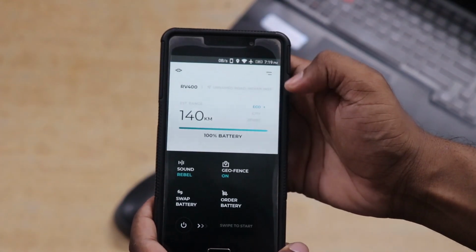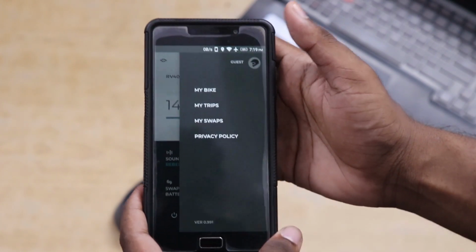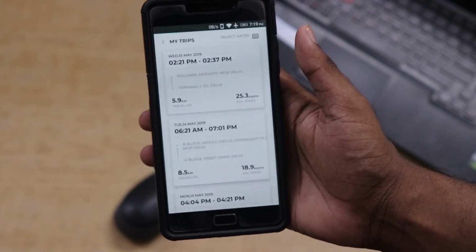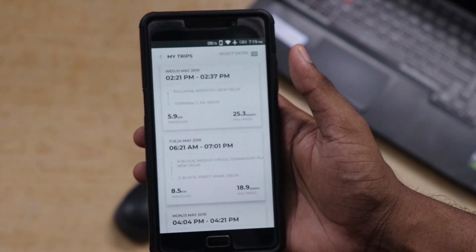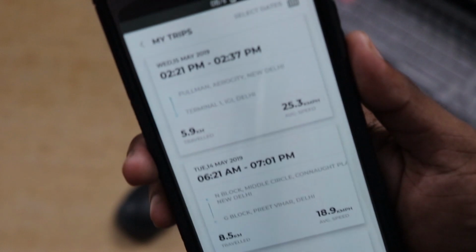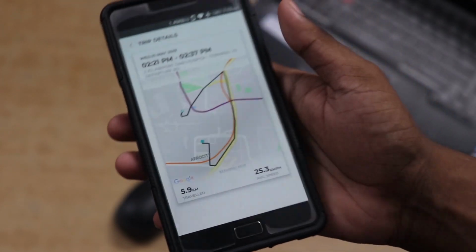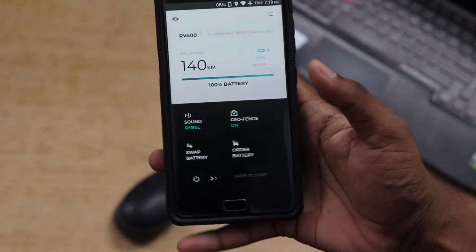Okay, then you can click on this 2-dot icon, and it will show you the my bike option. Currently I don't have a Revolt bike, so it's empty. Then my trips. It will show you the area covered or every date where you have gone and other things. For example, it's showing Wednesday 15, 2019, I traveled 5.9 kilometers, and average speed was 25.3. If we click on that, it will also show the map. Kind of cool, like you get on those exercise and step tracking apps.